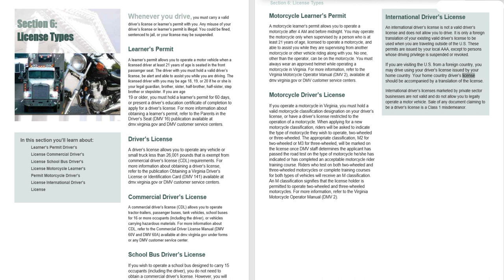Your home country driver's license should be accompanied by a translation of the license. International driver's licenses marketed by private sector businesses are not valid and do not allow you to legally operate a motor vehicle. Sale of any document claiming to be a driver's license is a Class 1 misdemeanor.